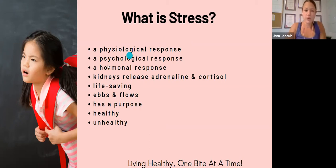Okay. So number one, stress is a physiological response, meaning that it's actually a response on the body that is felt, but it's also a psychological response, meaning that it's also dealt with in the brain. So stress not only impacts our brain function, but it also impacts our biological body functions. It's a hormonal response where our kidneys release both adrenaline and cortisol. Cortisol is known to be our stress hormone. High levels of consistent cortisol can lead to a lot of health concerns, which we'll talk about in a little bit. But on a basic biological level, stress is actually life-saving.